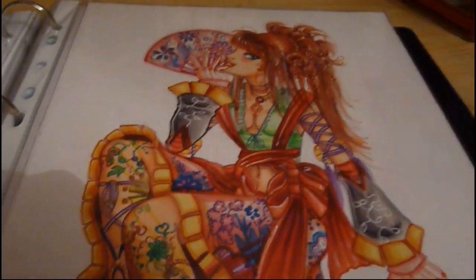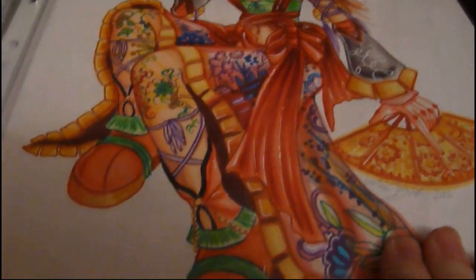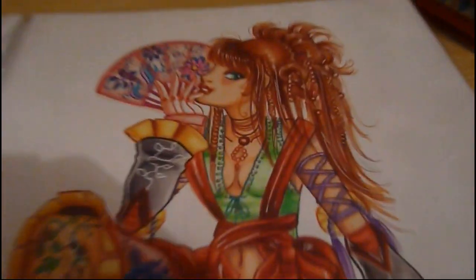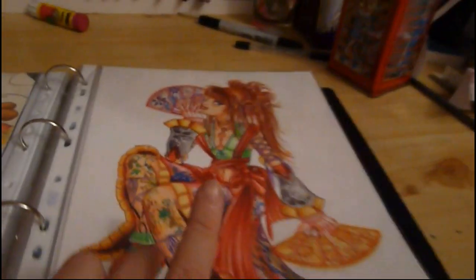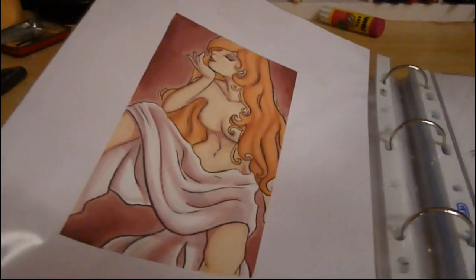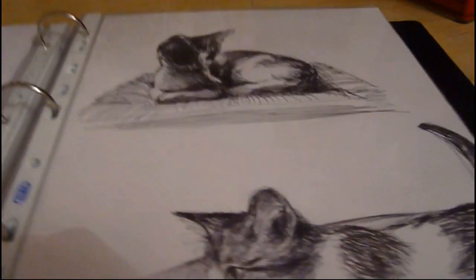This is just some weird obsession with tattoos and geishas. There's a lot of colors and a lot of patterns. Yeah, this is an original also. Some girl inspired by Mucha. For those of you who don't know who he is, get on Wikipedia and search for Alphonse Mucha. I really love his work.